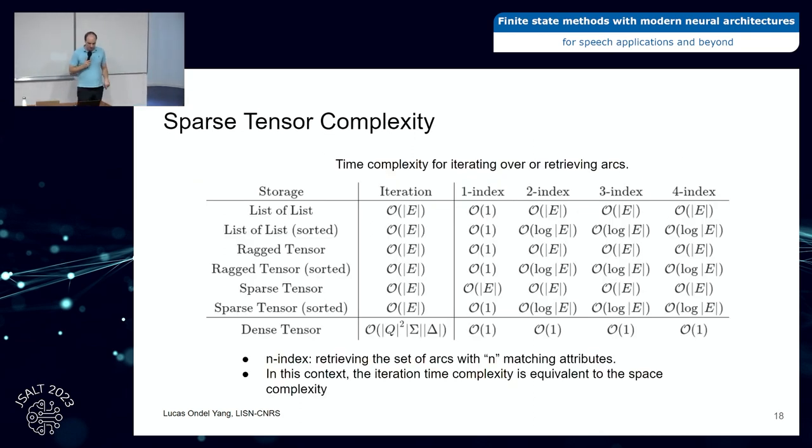So the main question we started to think about when we started this work is simply to say, well, we are going to need to store this tensor object in terms of sparse matrices, and we wanted to make sure whether we had any loss of performance compared to traditional approaches. The first line, this list of lists, for instance, is just the way we store things, let's say, in OpenFST, and what you see is that you have a certain complexity to iterate over all the arcs, and this complexity will impact your algorithm. If it's too high, then your algorithm will be very slow. The main message here is it doesn't really matter whether you have a classical graph representation or sparse tensor, the complexity is always the same. And of course, if you have a dense representation, then the memory blows up, but you get very fast access.